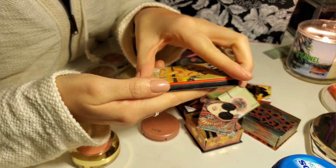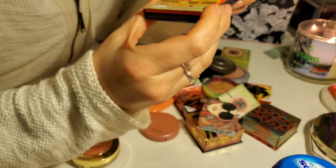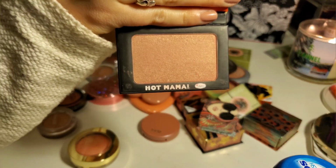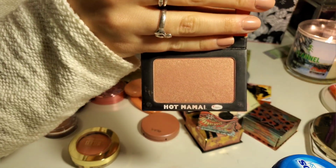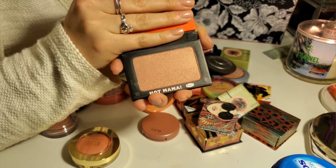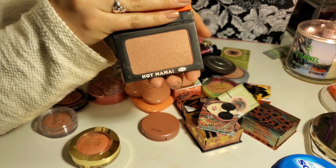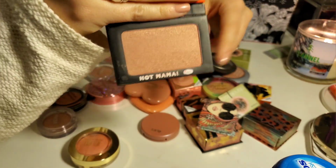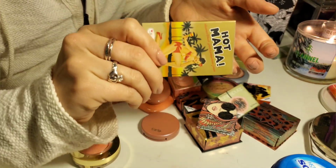Speaking of Nars Orgasm, this one is by The Balm. It's in the shade Hot Mama. This one is the drugstore dupe for Nars Orgasm. They're very, very similar, that same peachy pink with that gold reflect. I love this formula as well. Very easy to blend. If you're looking for a drugstore dupe for the Nars Orgasm, Hot Mama blush by The Balm is the way to go. So I will definitely be keeping it.